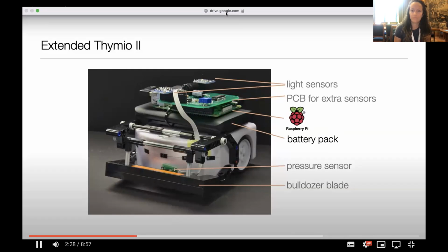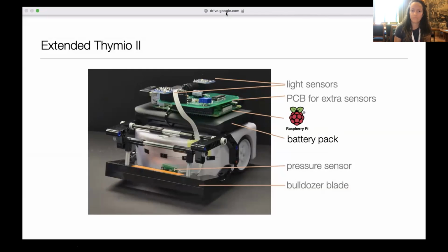And then a beautiful thing as well is that the Thymio has Lego attachment points. So we use that to add a bulldozer plate to the robot, which then is used to push around blocks or something.